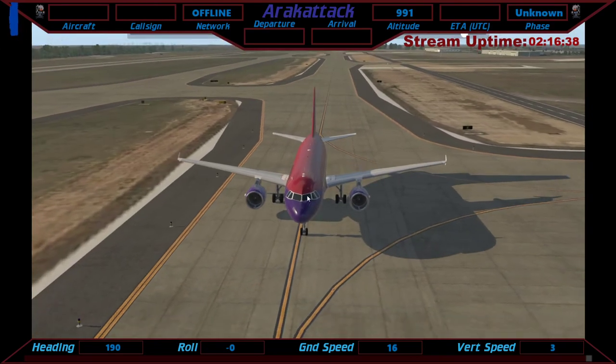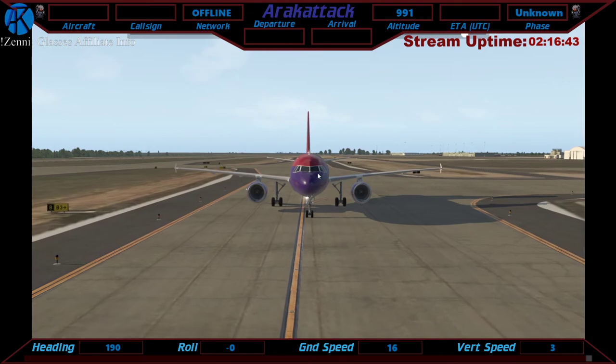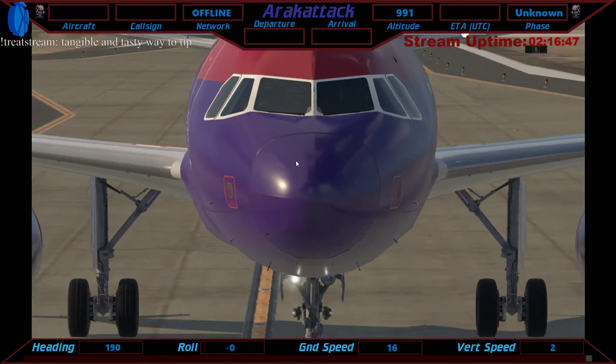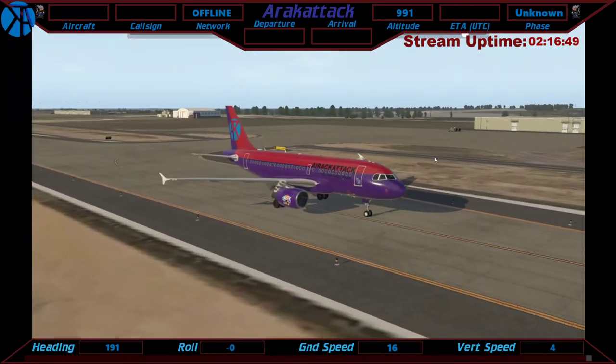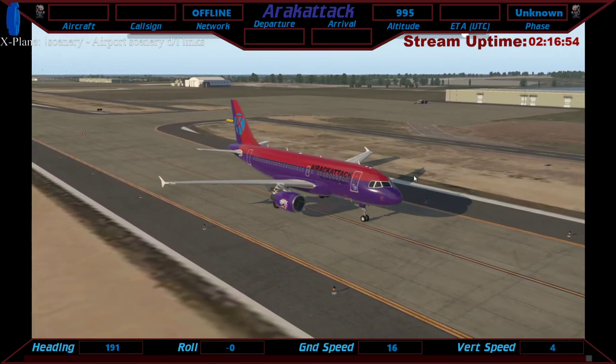Man, I'm doing really good at holding that center line. And I'm starting to drift off it a little bit here, but... And that's good. But yeah, this is what I've been doing in some of my spare time lately.